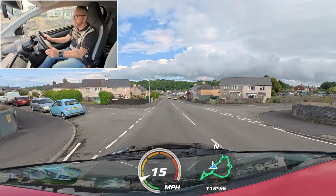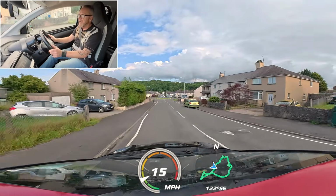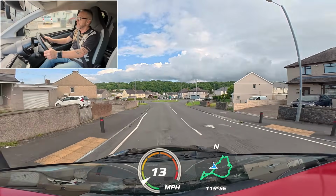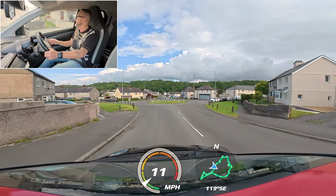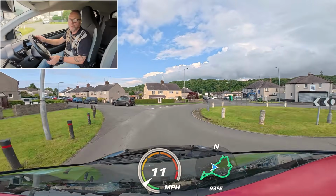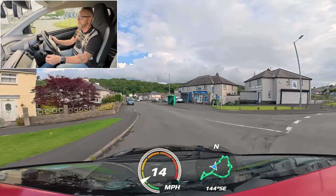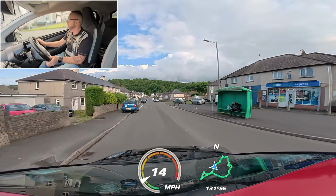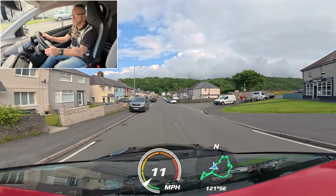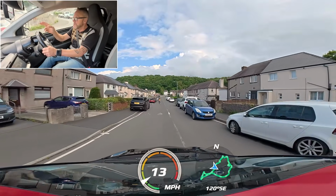Now then, straight ahead at the roundabout. Scanning everywhere. It's nice and quiet now. It's 6:30 on a Saturday evening. Cross the roundabout, take the second exit. Scan, scan, scan everywhere. Look, look, look. Left mirror, left indicator to come off. Gently away. Now then, speed humps. Around 10, 12 over speed humps. Watching anybody else?